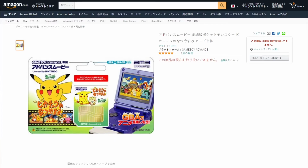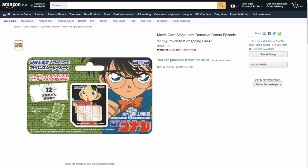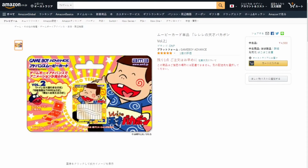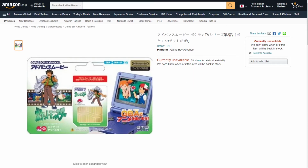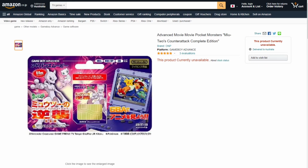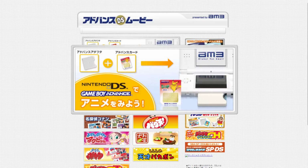Looking at listings for the smart media player on Amazon.co.jp, which can be found by searching for AM3 and the category TV games, it can be seen that cards were released for many anime series, including, but not limited to, Detective Conan, also known as Case Closed, Pokemon, Genius Vagabond, Crayon Shinchan, and Time Pokemon. These releases could have either television series episodes or movies on them. During the time of the Nintendo DS, Smart Media cards continued to be released with the Nintendo DS branding on the packaging, although they were still the same GBA cartridge design.